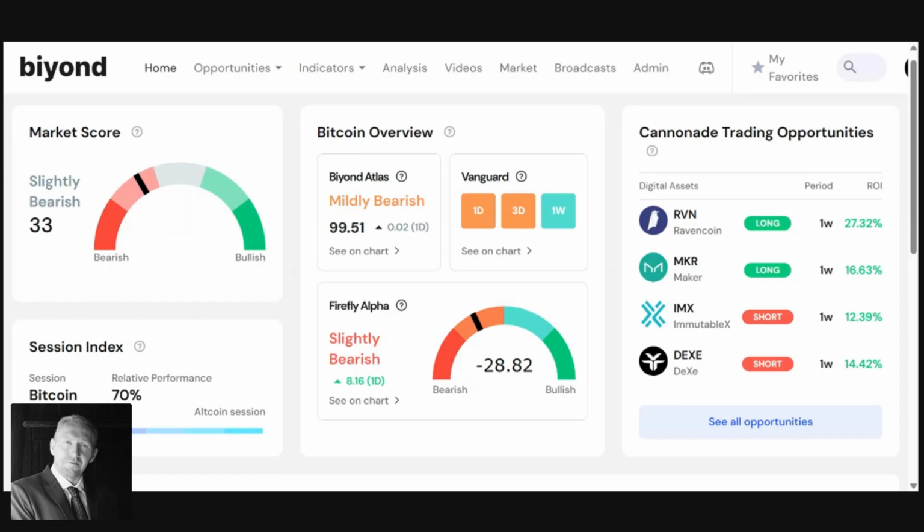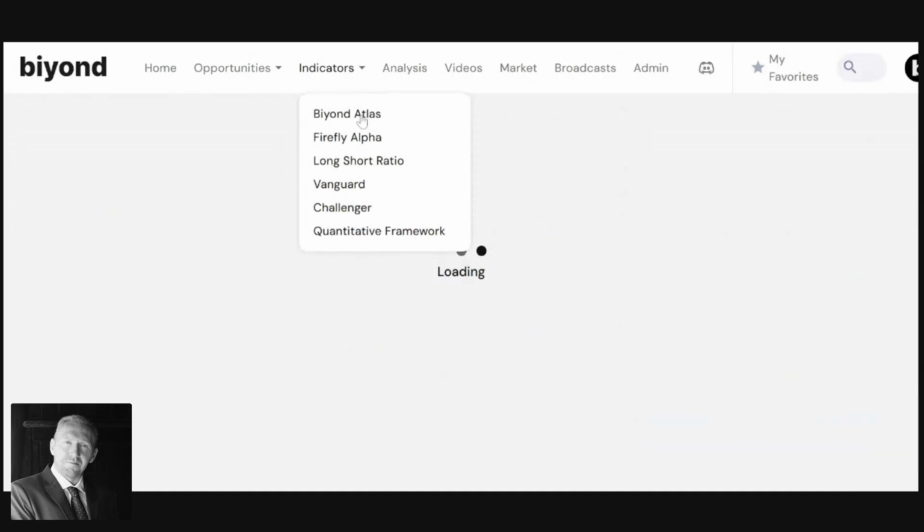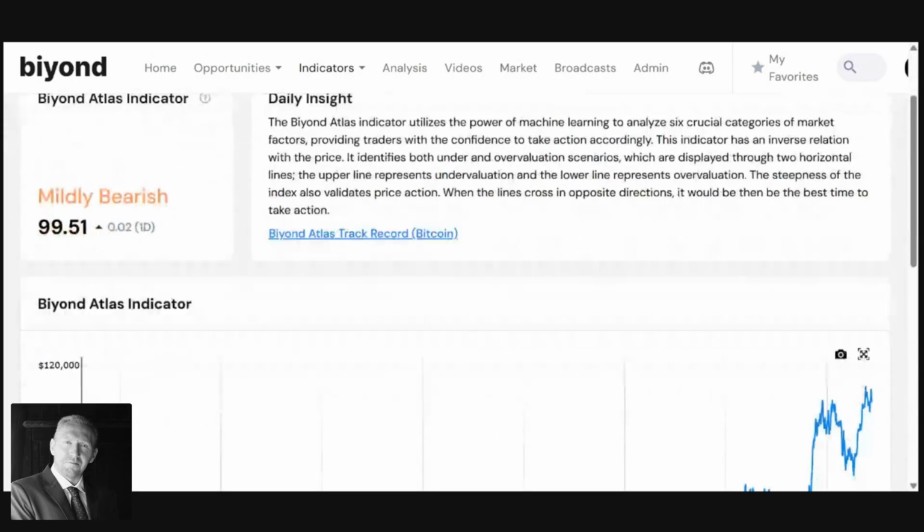You'll see that it's mildly bearish at the moment. Even though we're underneath the key 100 level for Atlas, which is really the bullish-for-bearish marker, we've been having these small daily increases. Let's have a look at what that looks like on the indicator itself and why it's so important that we start to move lower soon.